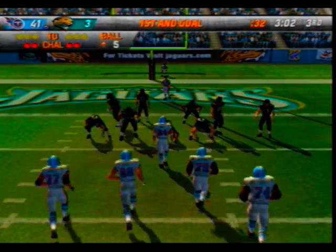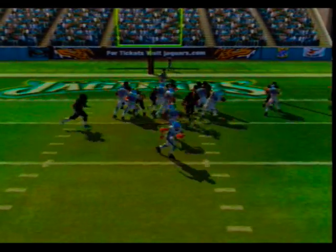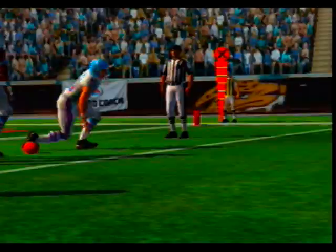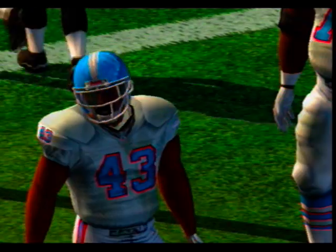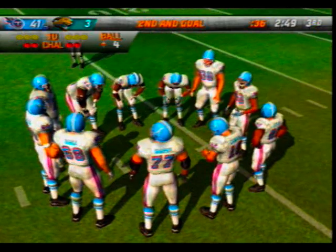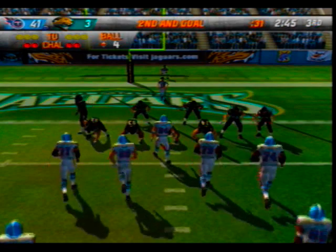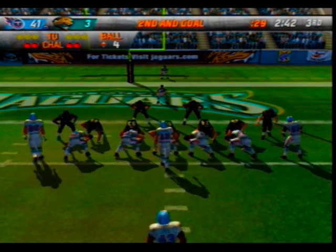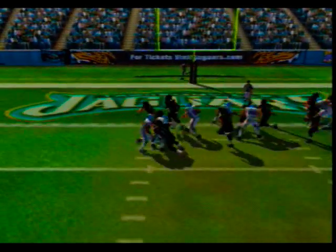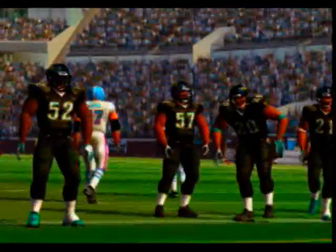5 yards away from the end zone. They kicked the field goal the last time they were in the red zone. He doesn't want to take the big hit. Just 4 yards from the goal line now. Look for the tailback. They're going to spot this one at the 2 yard line. And that tackle gives him 3 in the game.